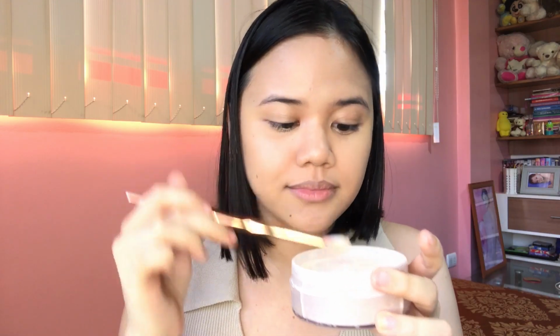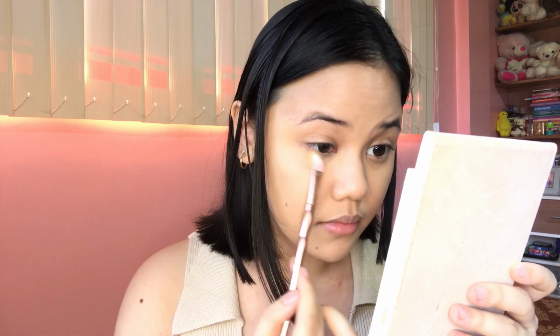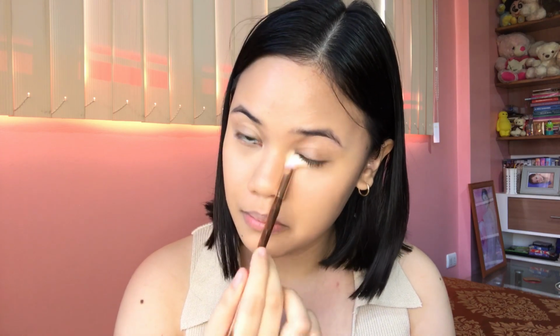The way that I like to use this powder on my under eyes is I like blending it out first with a sponge just to make sure na hindi pa siya nagsettle sa fine lines ko, and then I use a very small brush and then I put isaktong amount lang of powder, and then I press it into my skin and then blend it out just to make it look more seamless. I just focus it on the area where I have concealer on para lang maset yan, since I'm going to be using a cream blush pa later on.